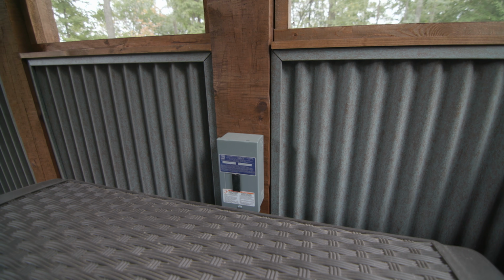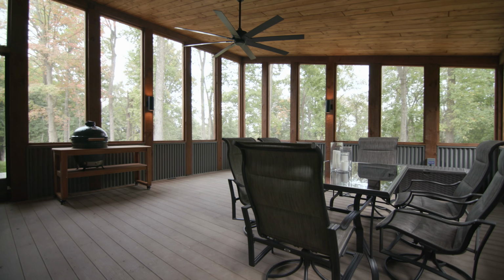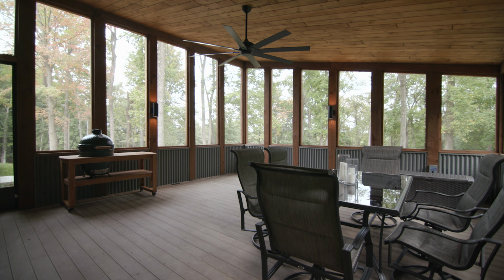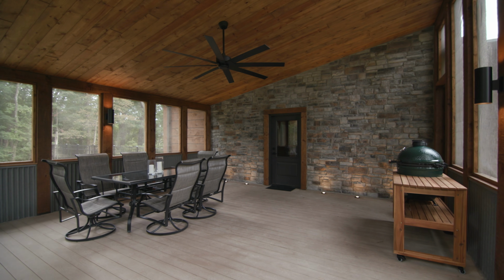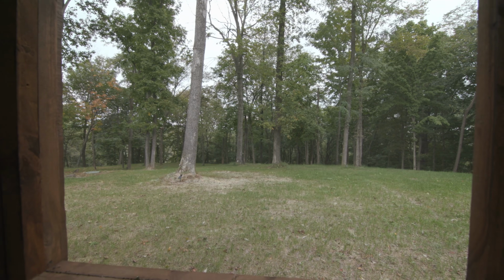Wow. And the wall sconces too. That's just great ambient lighting when you're in this space as well. Yeah, those are really cool. And those are actually Hue bulbs, so we can change the color of them, which is fun. Cool. Well, awesome. It makes perfect sense that you have that half bath right off of this space. I can see why you'd be doing a lot of hosting out here. We spend a lot of time out here.